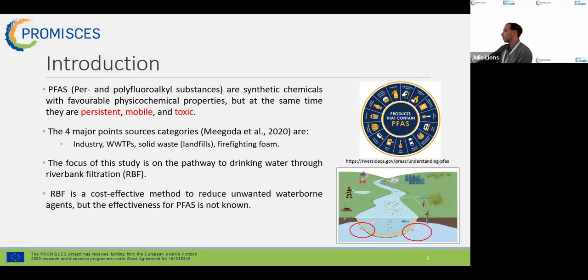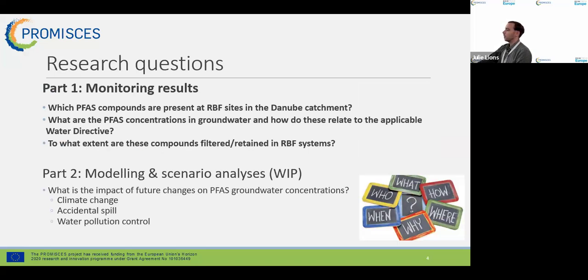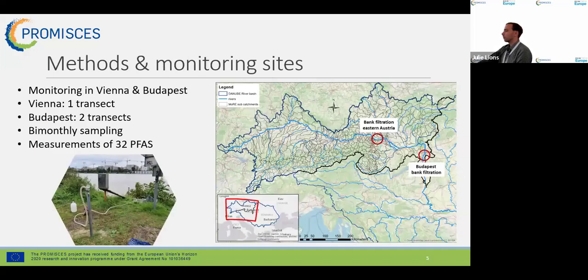Riverbank filtration is a cost-effective method to reduce unwanted waterborne agents such as bacteria, but the effectiveness for PFAS is not well known. So I have two parts. One is about the monitoring study that we did, and one is about the modeling. First, the monitoring, where we asked ourselves which PFAS compounds are present at riverbank filtration sites in the Danube catchments. What are their concentrations, and to what extent are they filtered or retained in these filtration systems?